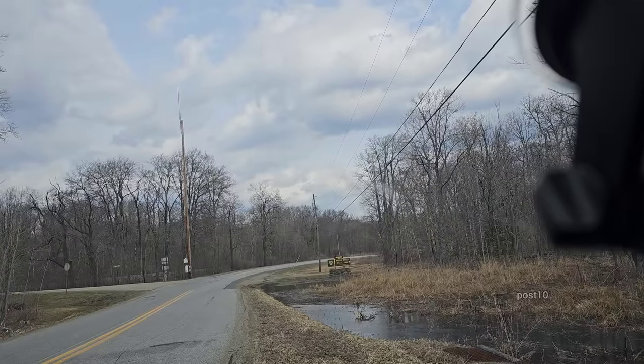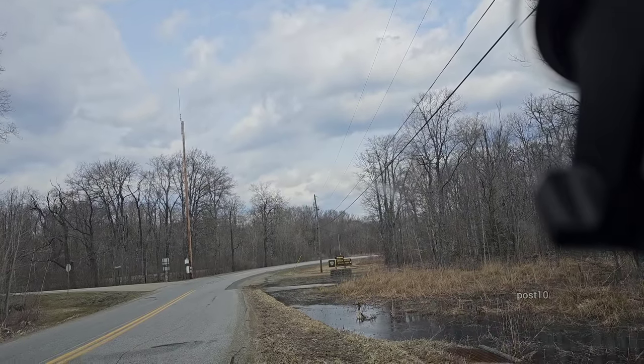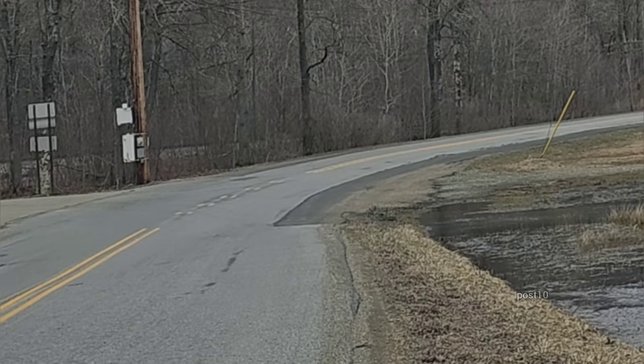Let's just get out and look. But it is flooded and not coming out the other side. I've never seen it flooded like this. But you can see right up there, you see how they had to repave around that low corner? Frost heaves just destroyed that. That looks like it may have been paved even this year.